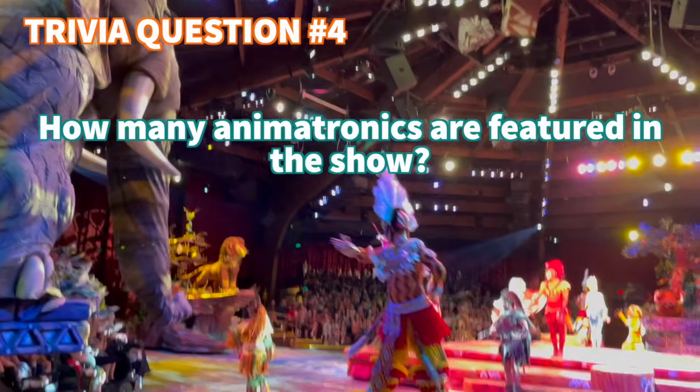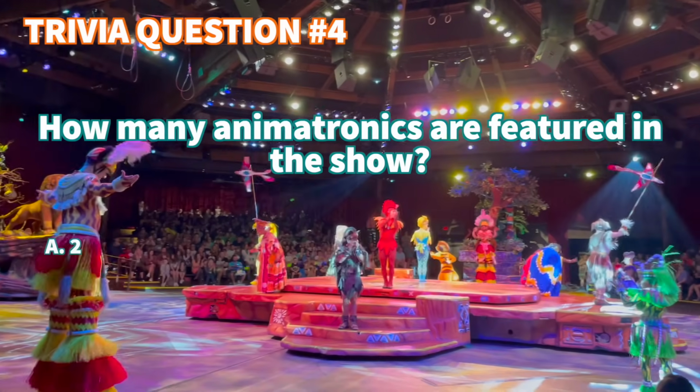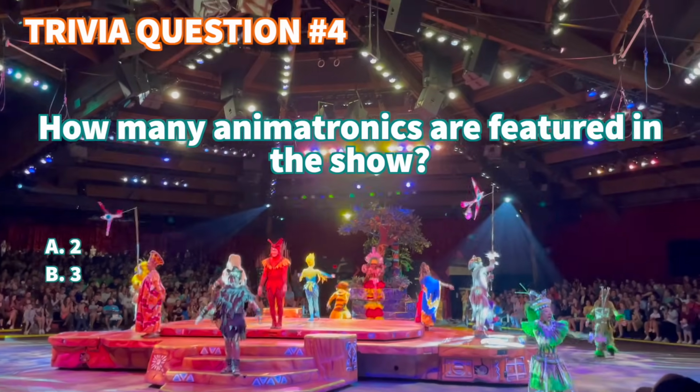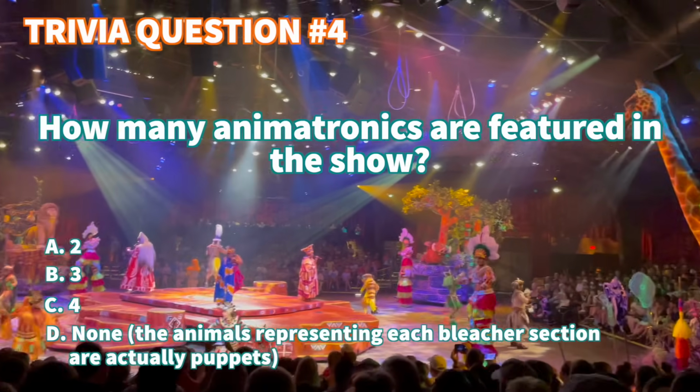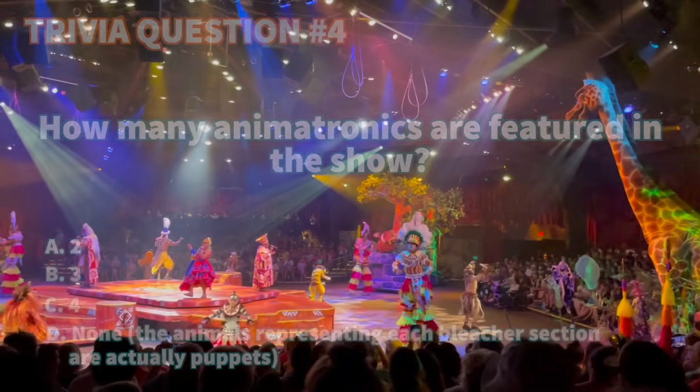Trivia question number 4. How many animatronics are featured in the show? Is it A, 2, B, 3, C, 4, or D, trick question, none? The animals representing each bleacher section are actually puppets.